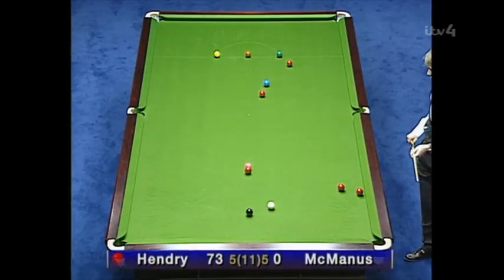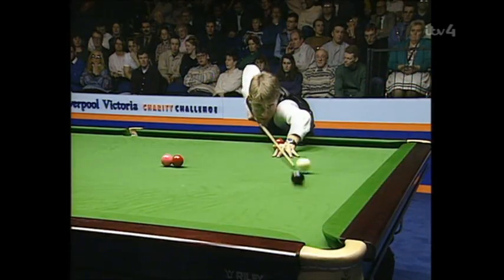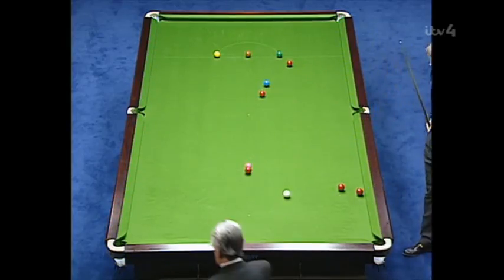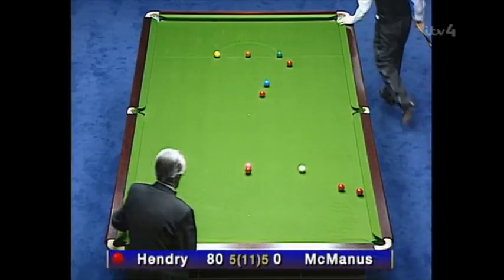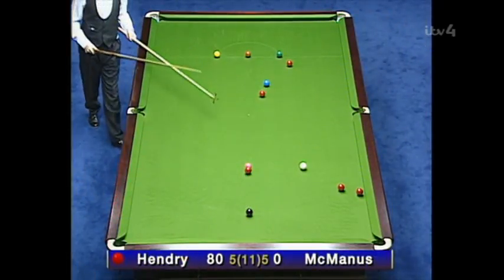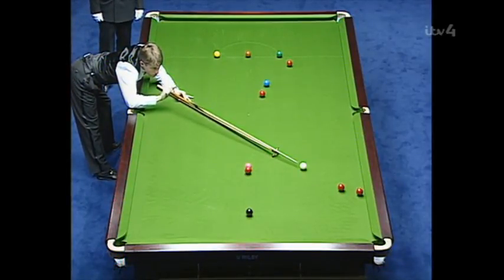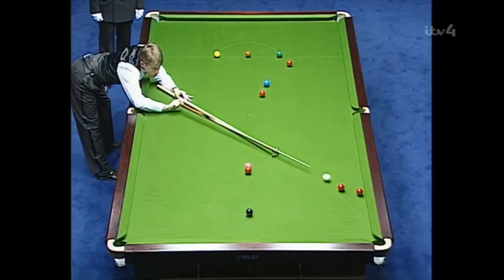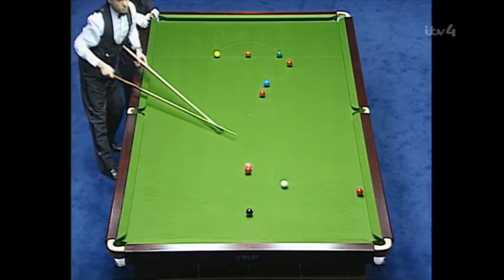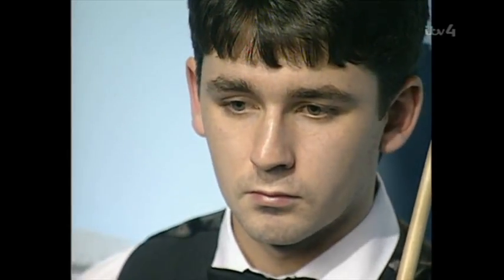Well, that's the end. But one would have to congratulate both players this evening for a wonderful exhibition of snooker. They both played magnificently. Unfortunately for Alan, just made that mistake in this deciding frame, but he can be proud of himself.